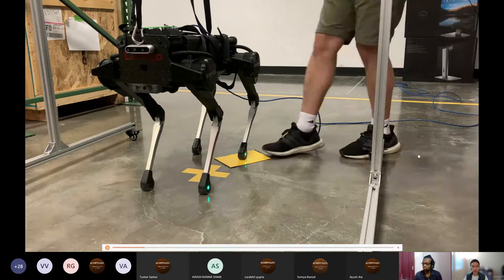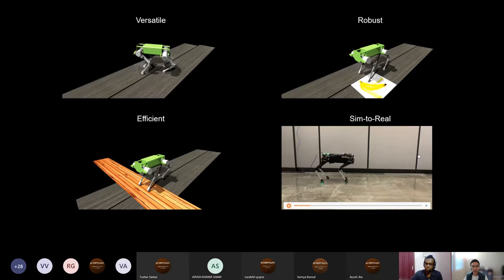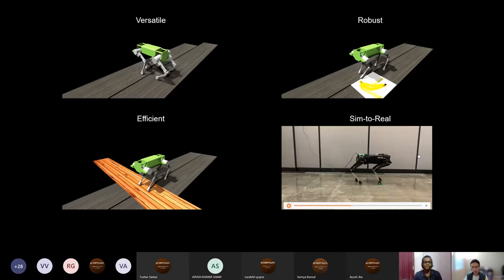Okay, and what else? Overall, with this high level RL plus low level cube model based QP controller, where QP is quadratic programming, a convex optimization strategy, we can get a versatile, robust, efficient gait, and it's very easy to do the Sim2Real transfer.